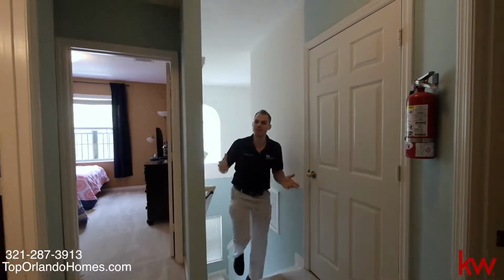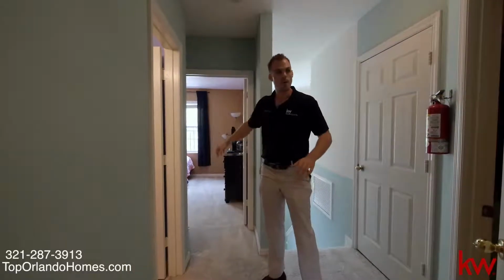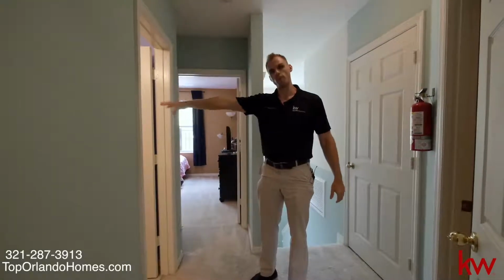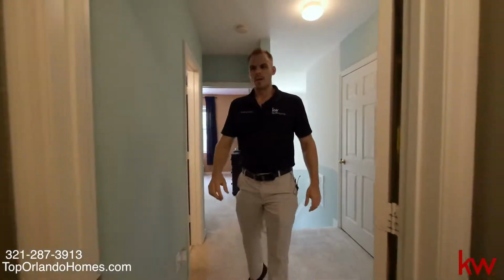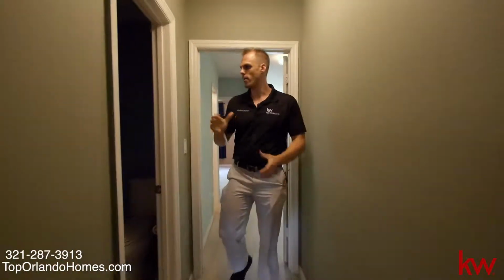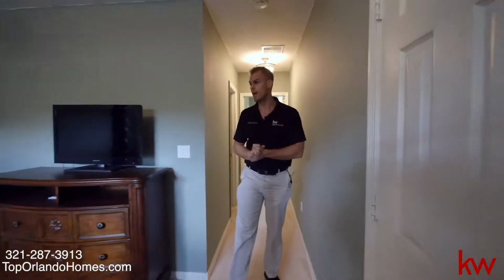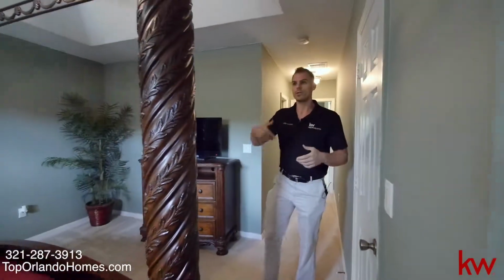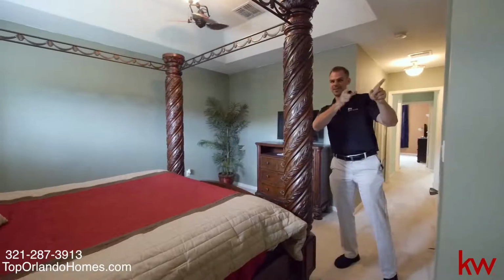Okay, so here we come upstairs where all the bedrooms are. We have bedroom number 2, bedroom number 3. We have a full bathroom here to share between them. And then we flow into the master where we have the large bathroom with the double sinks and then a nice spacious master bedroom here which overlooks again the green area in the back, and then we'll go out to the upstairs patio.